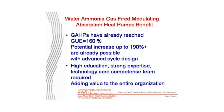Gas absorption technology has already reached an efficiency, a GUE, of 160%. Potential efficiency increases up to 190% and more are already possible with advanced cycle design. There is already a large number of novel advanced absorption cycle theories available. A lot of these new cycles were never fully simulated and experimentally developed.